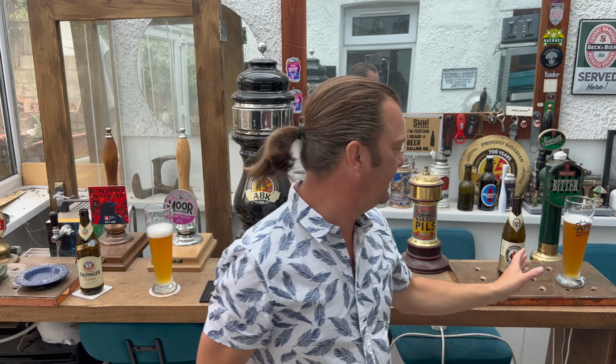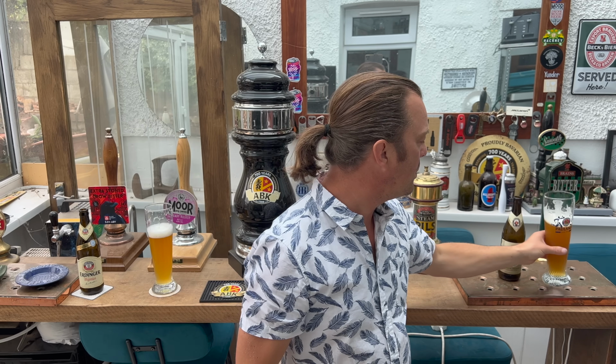However, Franziskaner, absolutely wonderful. The most accessible, I would say for me, supermarket Weissbier out there that you can pop to most supermarkets and buy. And I like it. I like it a lot. I'm going to say 8 out of 10. 8 out of 10 from Real Ale Craft Beer.